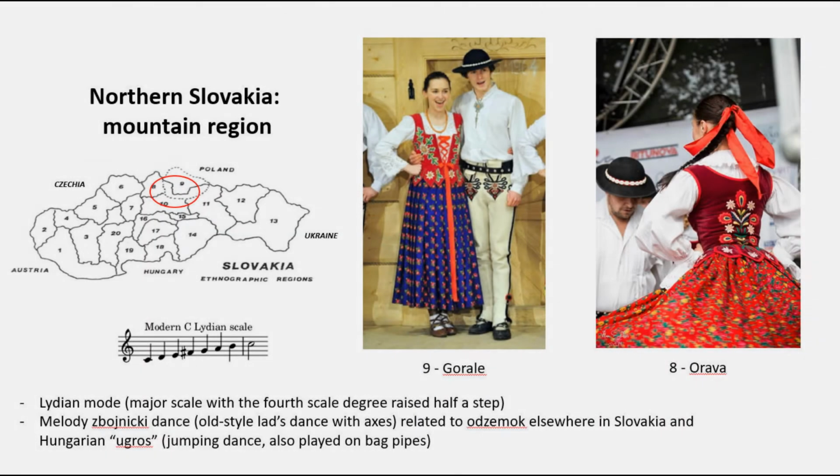Next, I will play four tunes from northern Slovakia, in or near the High Tatra mountain region, at the border with Poland, where the music band usually consists of a violin, viola and cello only, and the harmonic accompaniment is rather monotonous, almost a memory of the gajdy.